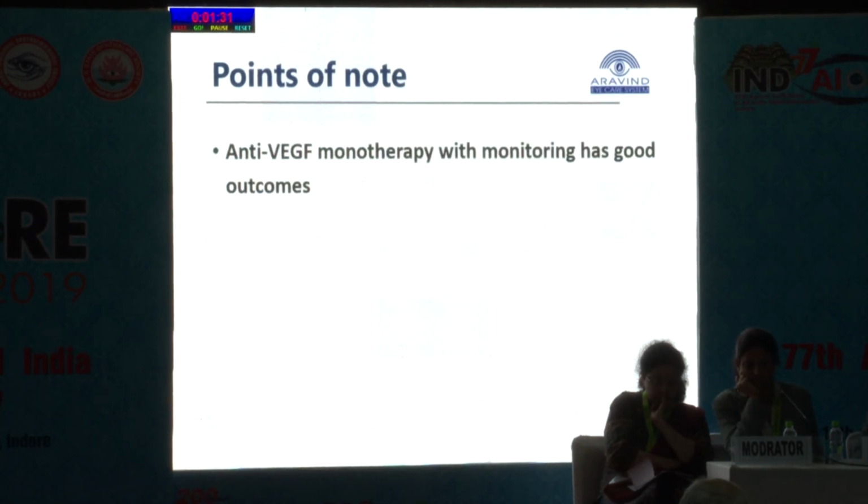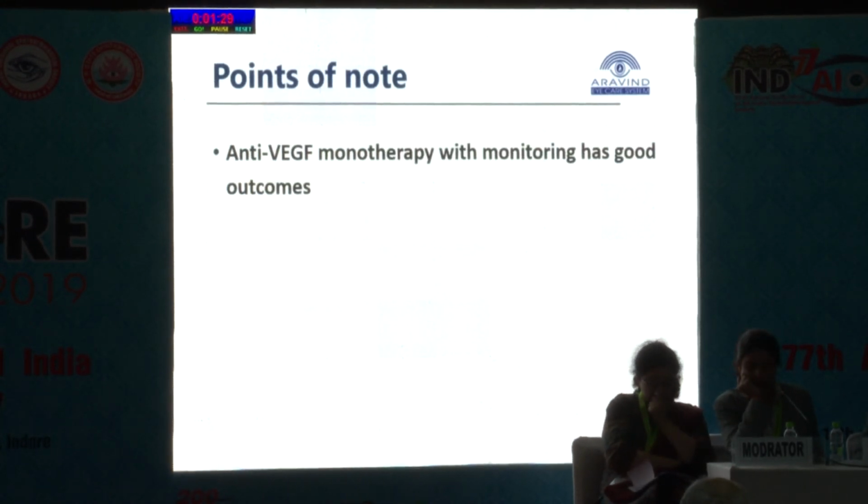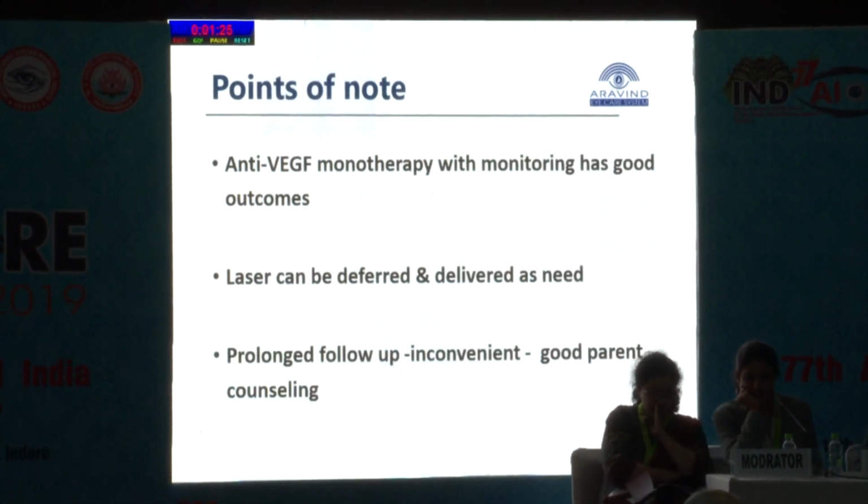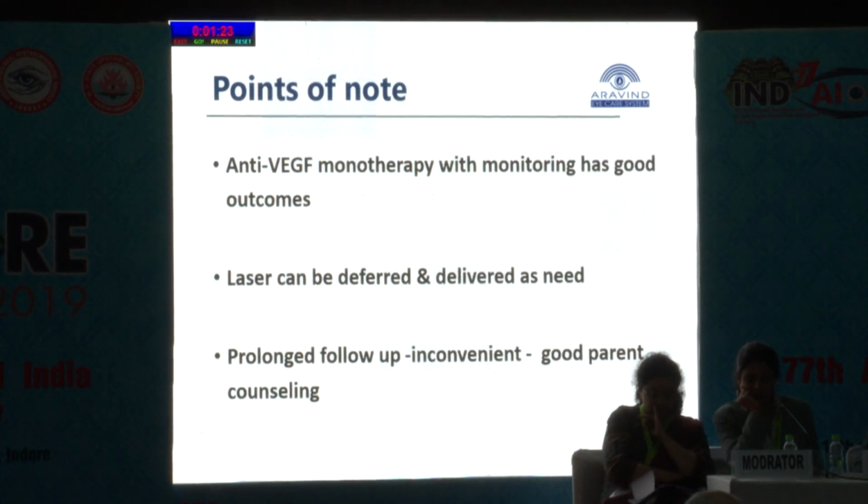So the points to note are that anti-VEGF monotherapy with monitoring has good outcomes. Laser can be deferred and delivered as needed. Prolonged follow-up is an inconvenience, but this can be overcome with good parent counseling.